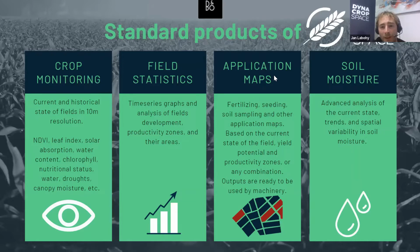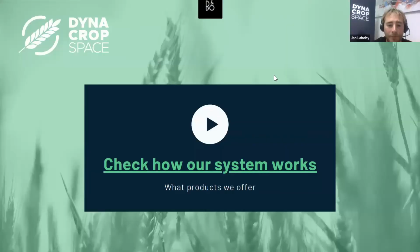The system also provides application maps for those who want to do precision agriculture practices like variable fertilizing or variable seeding, or focusing on variable soil sampling. The system provides maps that are used for the applications by machinery. And soil moisture. The system also measures soil moisture, so it gives information about the water availability in soil.